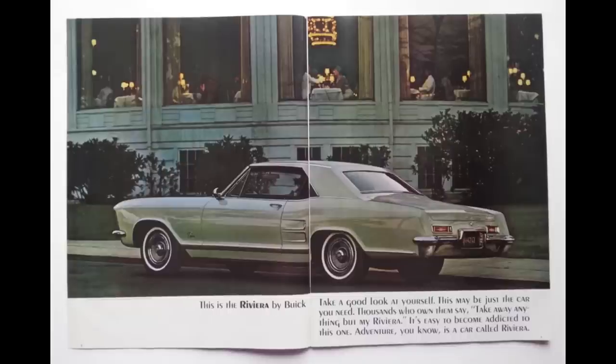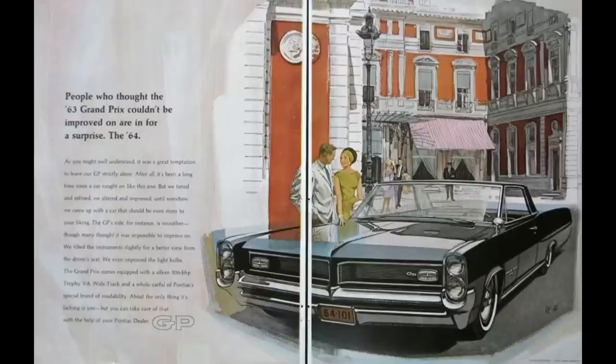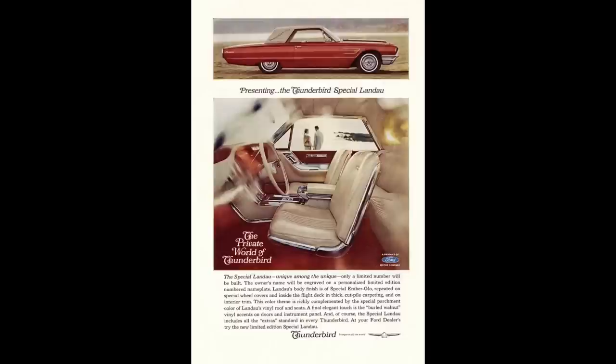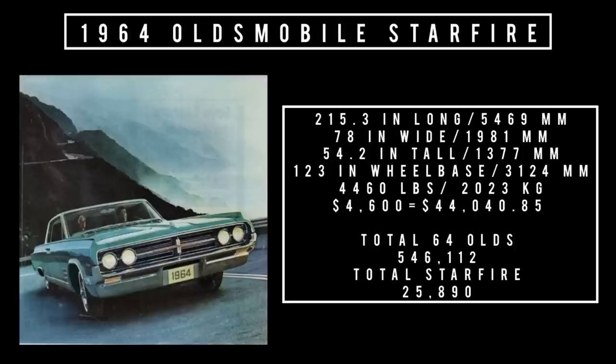Buick Riviera was cheaper, $4,380. Pontiac Grand Prix, $3,500. Mercury Montclair, $3,230. Or the Ford Thunderbird, which was still cheaper, $4,485. While on the topic of money, let's talk specs.